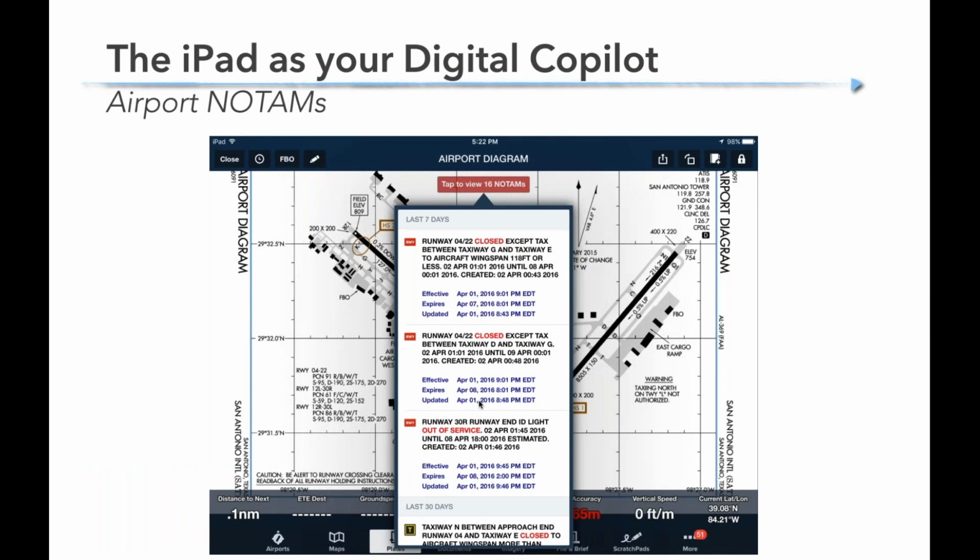NOTAMs have always been a hot topic, and not for good reasons, because they're the item that's going to get you most in trouble. But oftentimes it's the data presented that's hard to find. And aviation apps have changed that, and ForeFlight especially. And what they do is they're going to publish the NOTAMs applicable to an airport, especially the airport surface areas, runways, taxiway diagrams, right on the taxiway diagram.